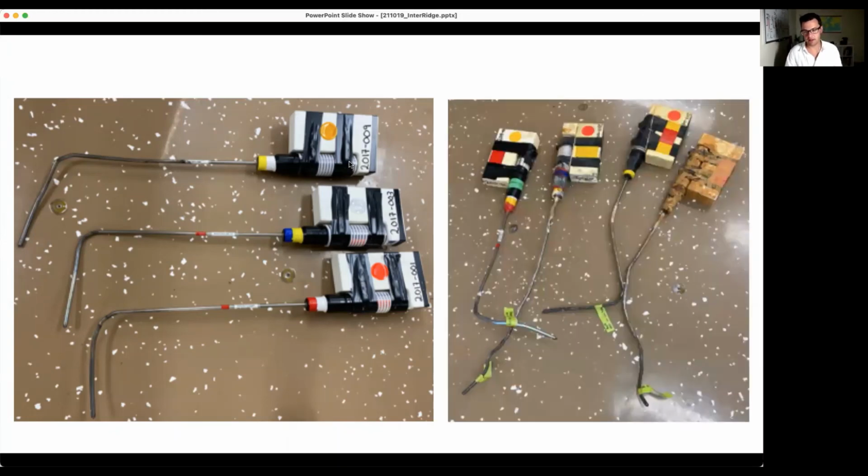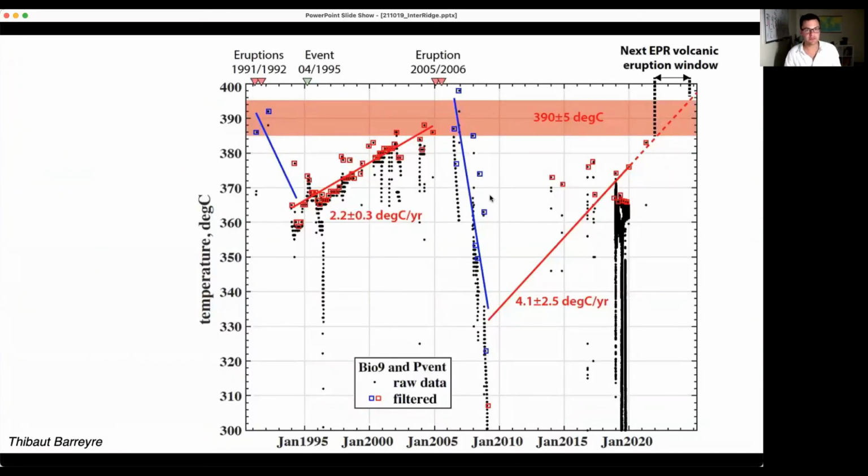And this is a little collection of those loggers after they've been recovered. You can see that some of them do very nicely and come back in great condition. And then some of them just get totally obliterated by mineral deposits and vent junk as we get them back. And here's a hint of some of the data that we've been collecting.